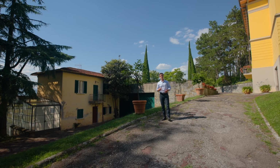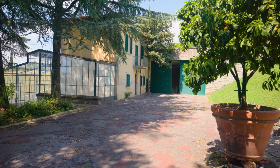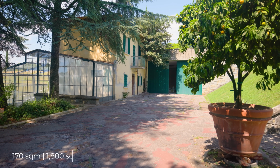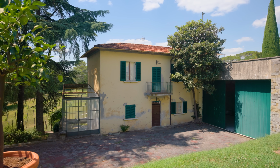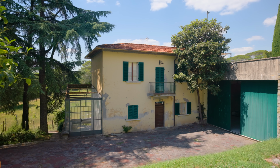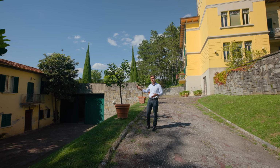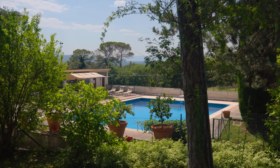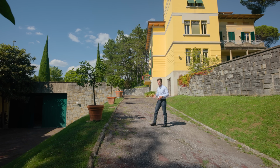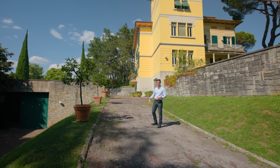As you approach the villa, you will notice the guest house of the property, which together with the limonaia is about 170 square meters of internal space. It needs to be restored and it is great as a space for guests. By the parking area you can also access the garage of the villa with also some technical rooms for the pool. And right behind me you can see the access to the swimming pool area.